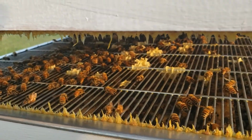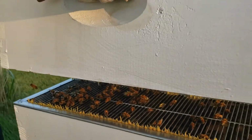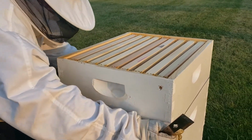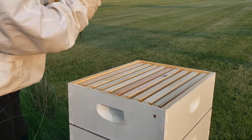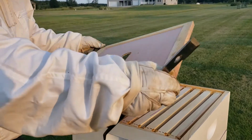So they are doing their job a lot, but I think they got held back by the rain. And we try to be as kind as we can as we pull these apart and put them back together. You know, they're on the edge there. Like when we go to put this back, if you go real slow and go on an angle, not square, they hopefully will move out of the way.